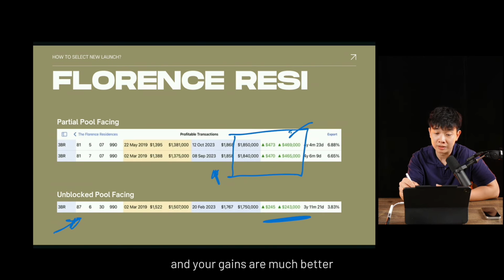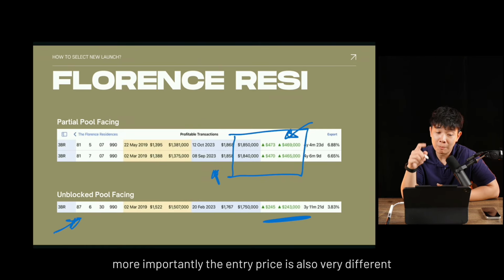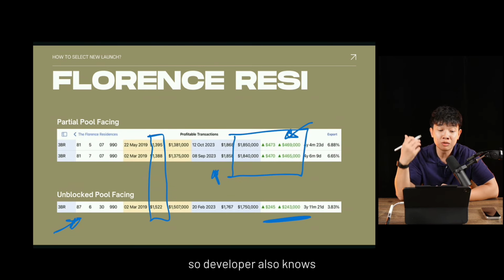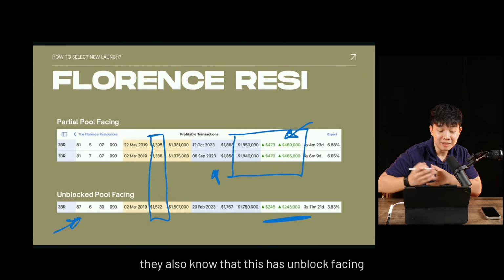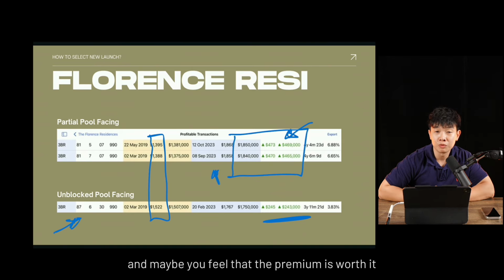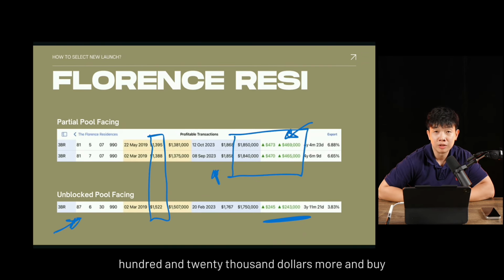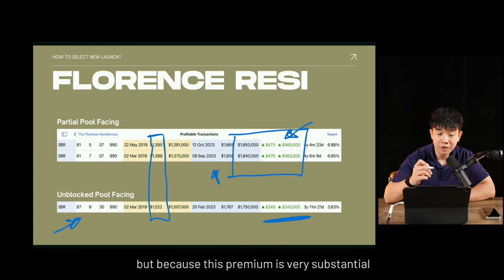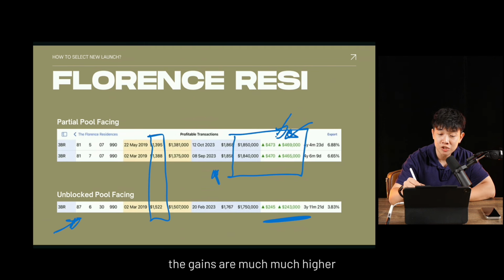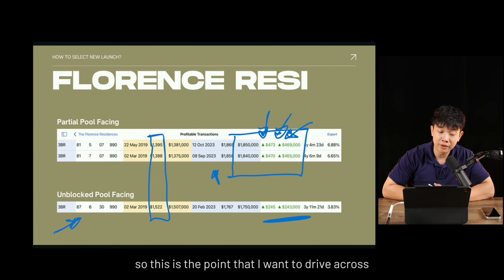But my point here is this, more importantly, the entry price is also very different between the partial pool and the unblocked pool facing. So developer also knows that this has an unblocked facing. I'm going to charge you a premium and maybe you feel that the premium is worth it. Some people may be willing to pay $120,000 more and they buy. But because this premium is very substantial, that is why even the partial pool facing unit, the gains are much higher. So this is the point I want to drive across.